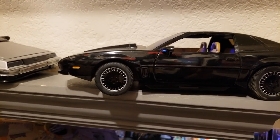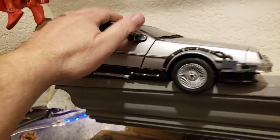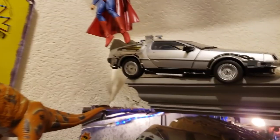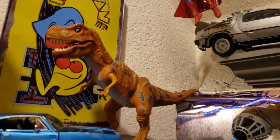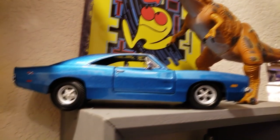Yeah, very KITT fun. Very fun, the dashboard, the interior lights up too. And so does this DeLorean. It also lights up if I can reach it. There we go. So, really, really fun. I got an old Mattel Superman up there. Got an old Jurassic Park T-Rex. It was a cool 69 Challenger I found at a Walgreens for 10 bucks.